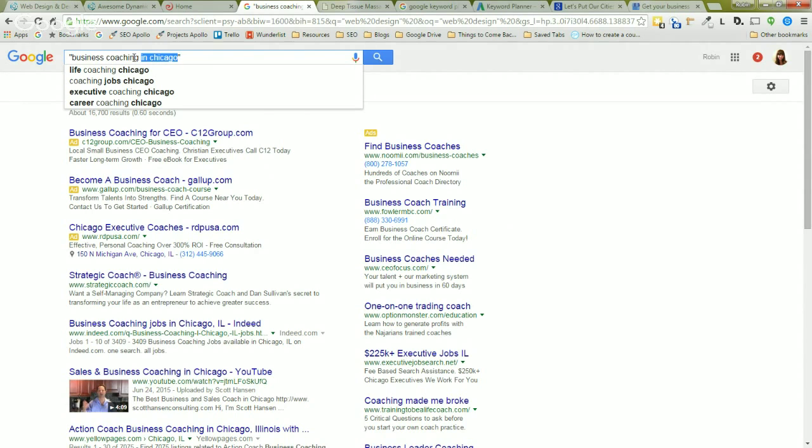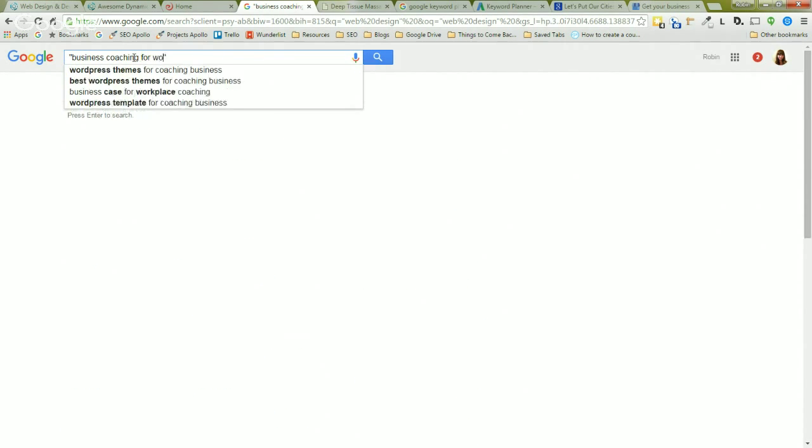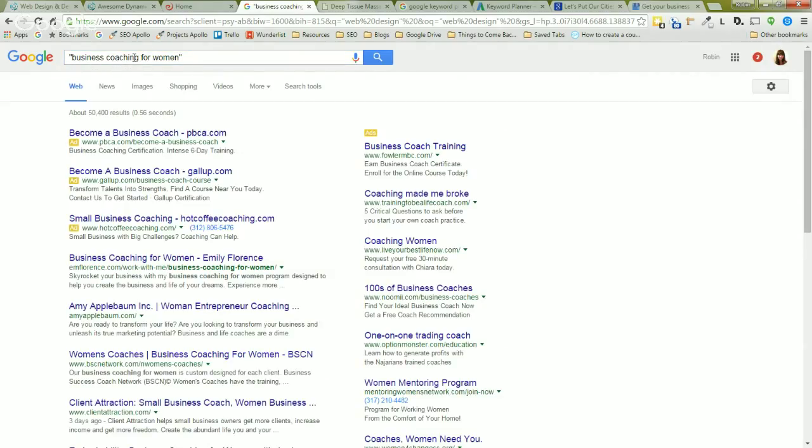So as you're building your top 50 keyword list, putting these different terms in with the double quotes and recording that number that says about 50,000 results or about 50,400 results, we like to use an Excel sheet to track this information. You're able to begin to build what the competition is for each of these different words. So that's the method we use to do this.